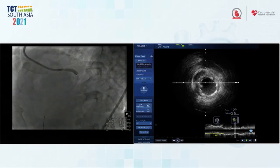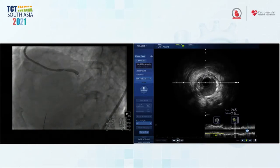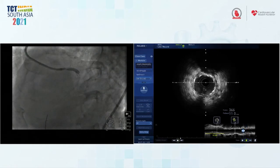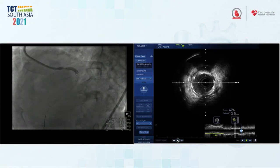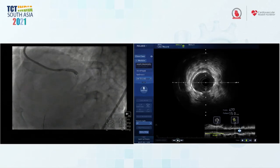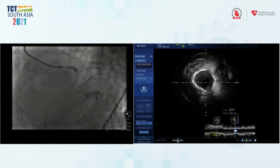Can we see the IVUS there, Ziad and Mustafa? Yes, sir. Okay, so what we, Vijay, can see so far is a single layer of stent. A nice circular lumen, big lumen areas, very little, no tissue prolapse that I can see easily.